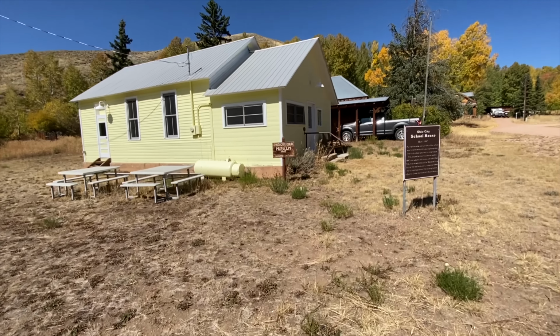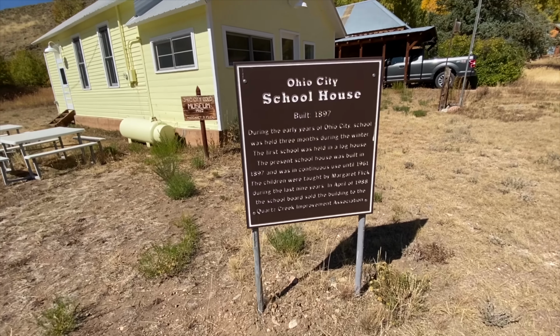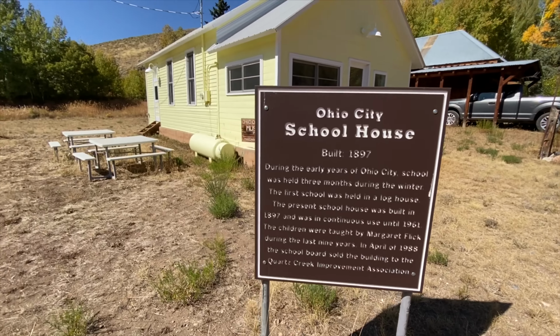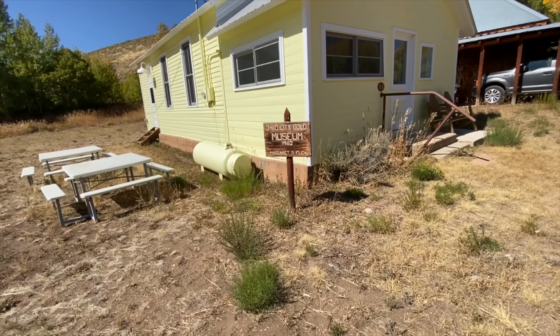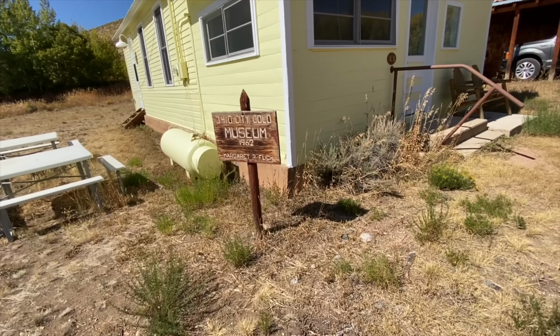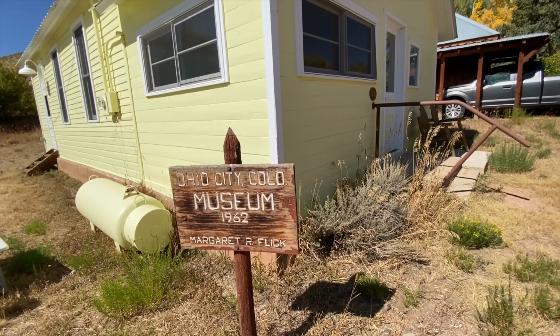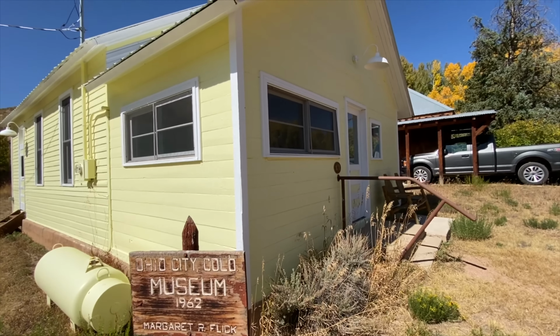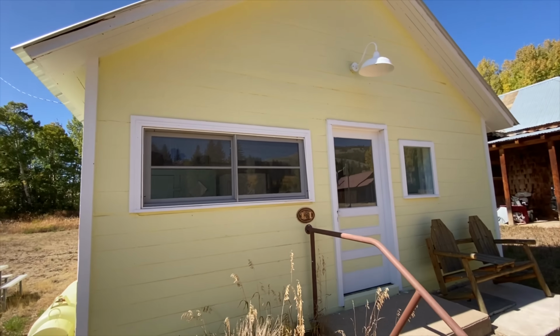Fortunately, in 1896, a new source of gold was found, and around that time, this schoolhouse was built. The original schoolhouse was a one-room log cabin. This structure replaced it in 1897. School only operated for 3 months out of the year during winter. This schoolhouse was continually operated until 1961.